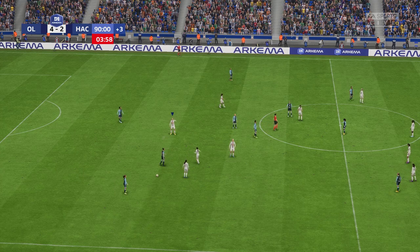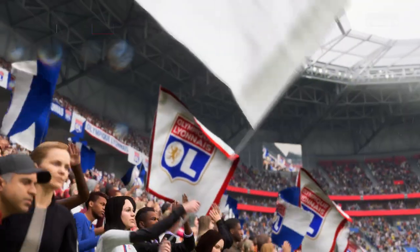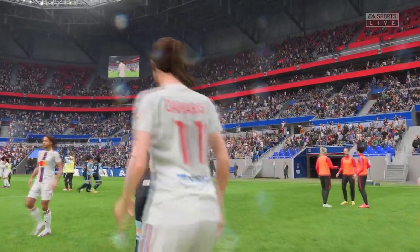The referee blows for full time, and the story is one of a victory for Olympique Lyonnais. Well, fairly comfortable in the end, wasn't it? Thought they controlled the middle of the park well. Going forward, there was some really nice incisive play too. It's a good result for them.